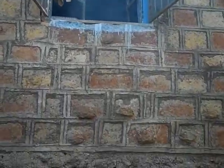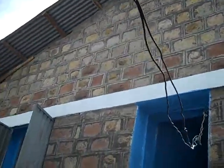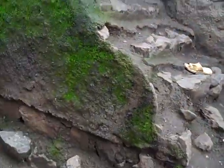We just have one neighbor at the compound, and they're good. Hangs out and reads with our kids sometimes. This is neighbor's house. In the middle here, at the front. Okay, that's pretty good.